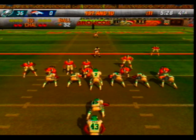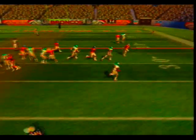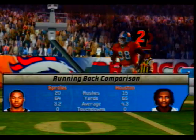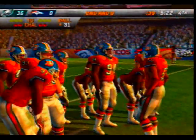Denver comes out in a 4-3. Going to the right. Is there for the tackle at the 31-yard line. Sproles is able to get a yard or two on the toss.